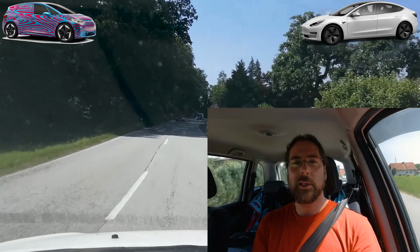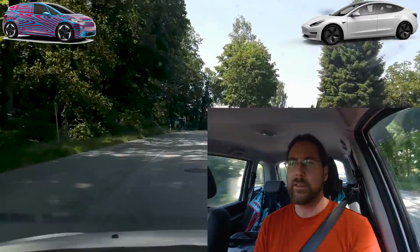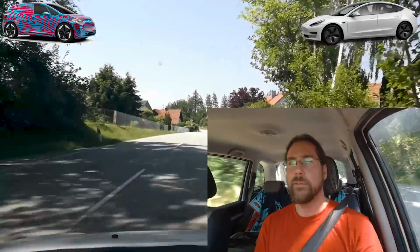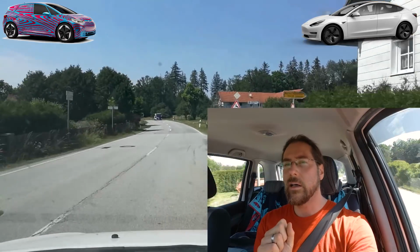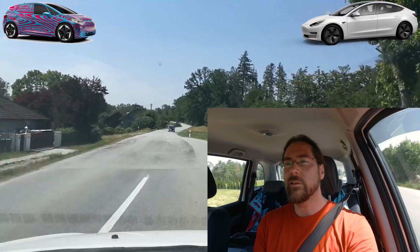So first edition will have internet connectivity and pretty sure real-time traffic information, stuff like this. But the Model 3 Standard Range Plus doesn't have that. Only the long range has that. So we're not taking the first edition from the ID.3.